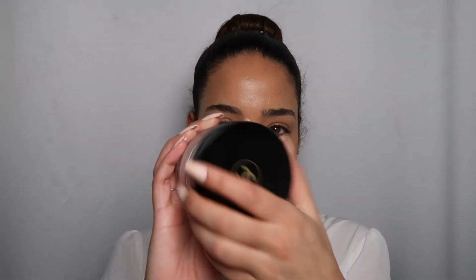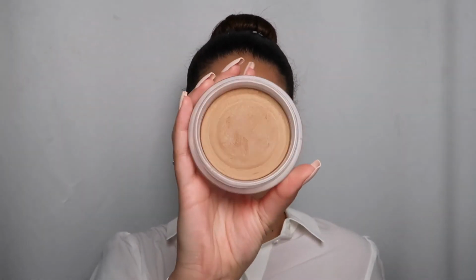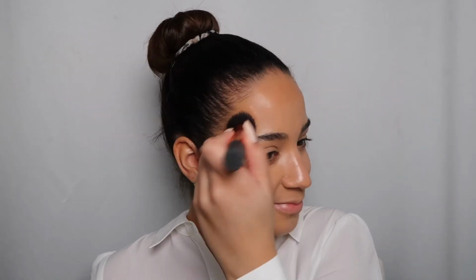I use this Chanel bronzer. Supposedly it's a universal shade. I don't agree with that, but it's nice for my skin and for some skin tones. I don't say for everybody. I use that a lot on my forehead. That's why I'm smiling, because I have a huge forehead and I know it. So I just took the excess out of my brush and then went in again just to blend everything and make it look as natural as possible.